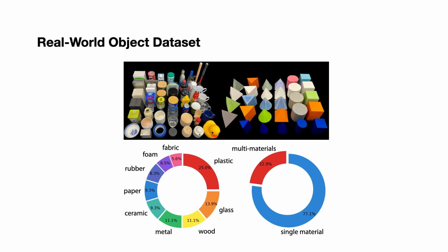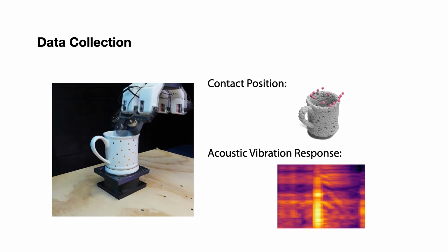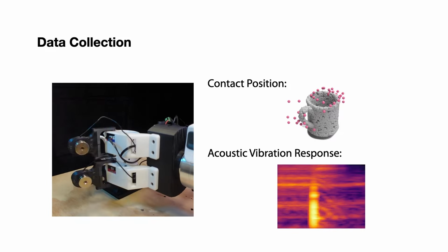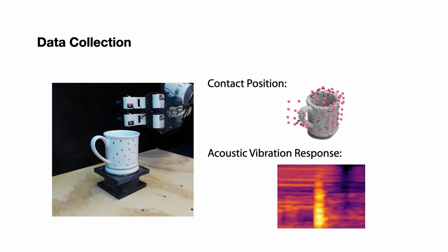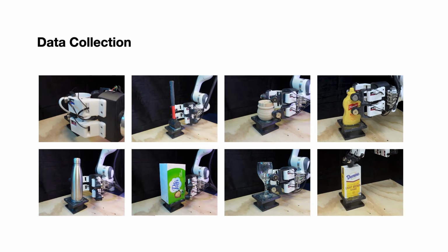In more challenging object perception tasks, we developed a dataset with 83 diverse real-world objects. Our objects cover 9 material categories and a variety of geometries from simple primitives to complex shapes. Unlike previous work that uses humans to manually hold the robot's hand to interact with objects or design fixed interaction poses and forces for replay, we derive a simple but effective heuristic-based interaction policy to autonomously collect the acoustic vibration response of objects. Our policy works well for all our real-world objects covering variable sizes and geometries.